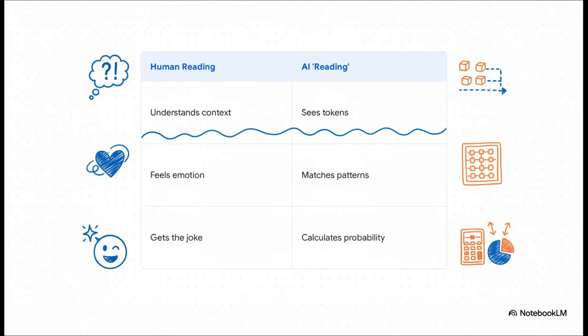And this right here, this is the core of it. When we read, we get the context. We feel the emotion in the words. We get the joke. An AI, it's not doing any of that at all. It's just seeing raw data bits, matching patterns it's seen before, and then calculating the odds of what should come next. It's not even playing the same sport, let alone the same game.